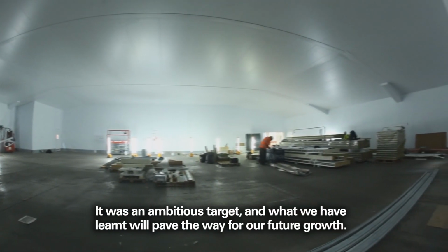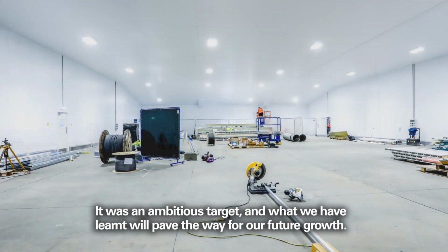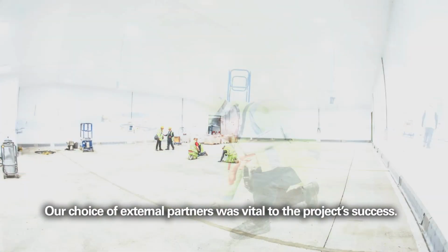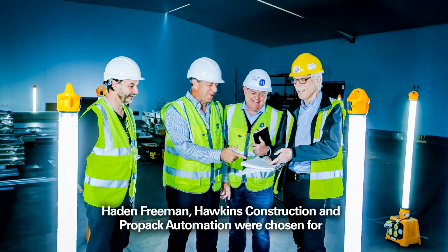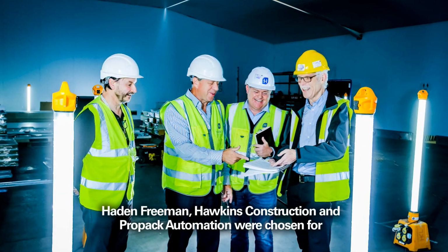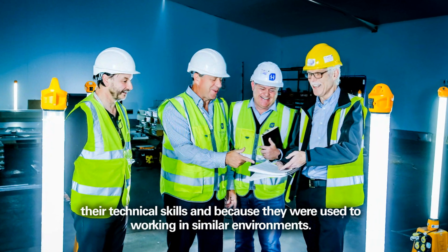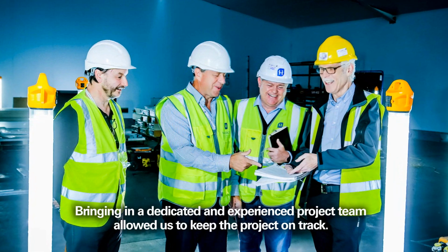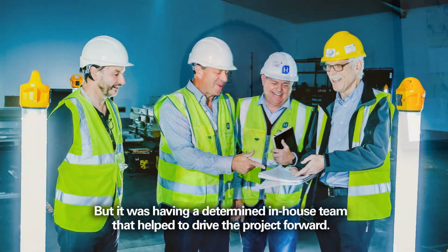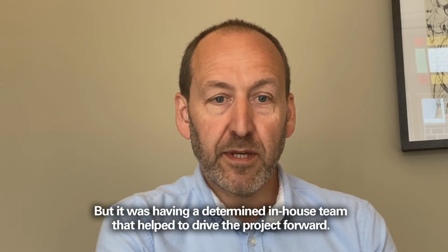It was an ambitious target, and what we have learnt will pave the way for our future growth. Our choice of external partners was vital to the project's success. Hayden Freeman, Hawkins, and ProPak Automation were chosen for their technical skills, but also because they were used to working in similar environments. Bringing in a dedicated and experienced project team allowed us to keep the project on track, but it was having a determined in-house team that helped to drive the project forward.